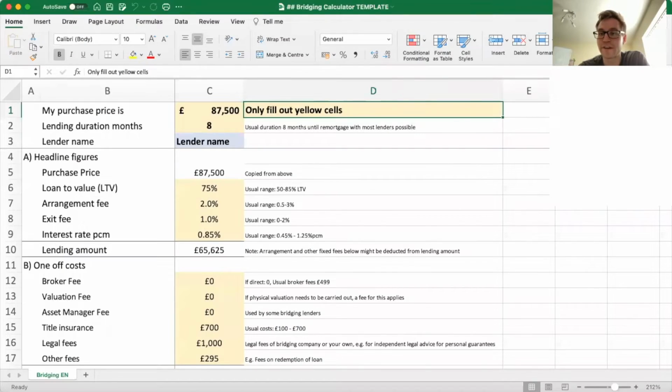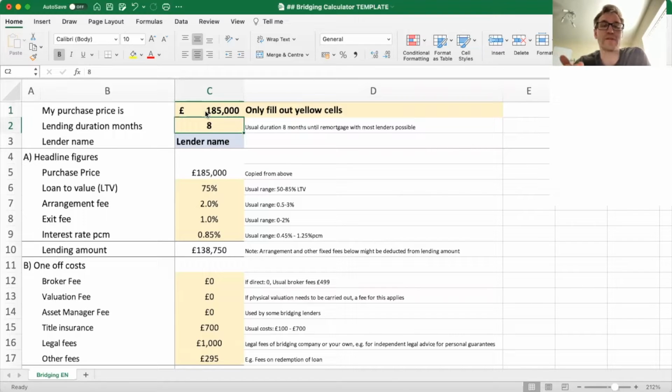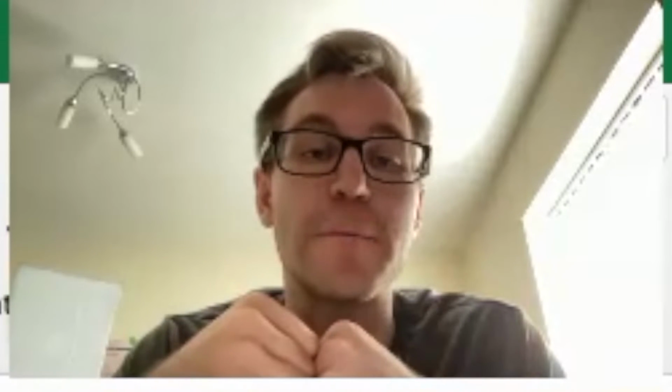Let me just share my sheet. So I'm just showing you, if I was to use my own sheet, this is how I use it. Okay. And then you see what are the important points. So I'm calculating the loan for a certain duration, because you have some fixed costs that you have to pay regardless of how long the loan is. And then you have your monthly interest.